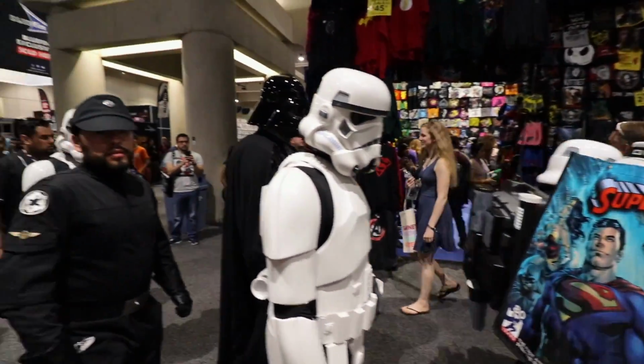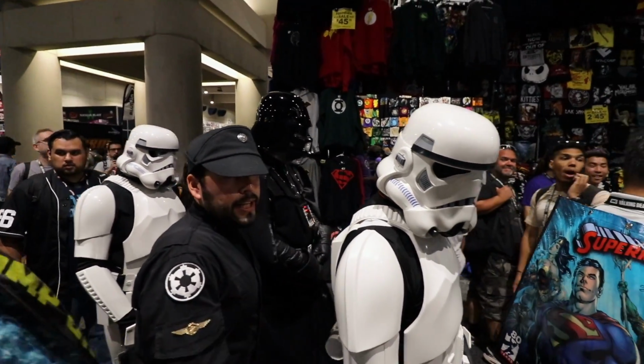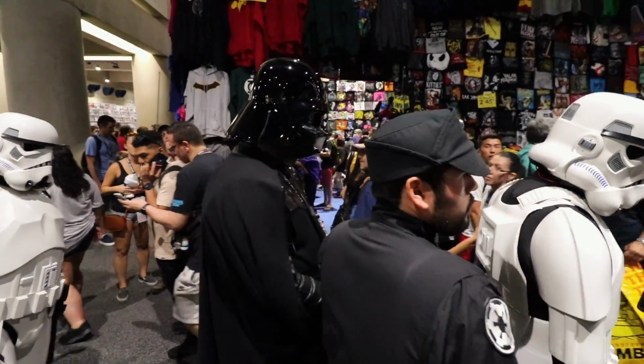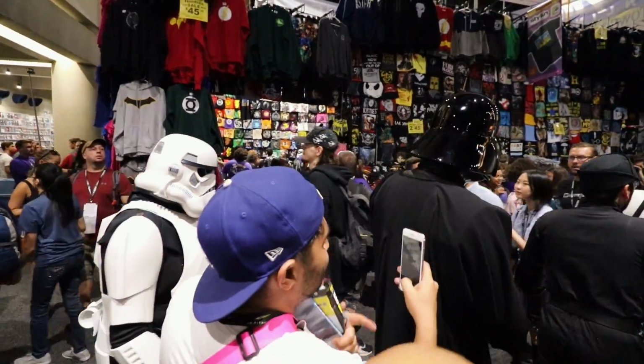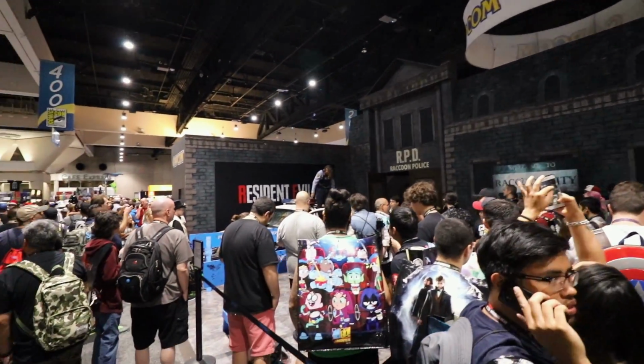Whoa, look who's making their way through the crowd. It's the Dark Lord of the Sith and his entourage. Gotta watch out. Don't get too close to Darth Vader or his bodyguards will mess you up. He's getting a selfie. Gotta be honest with you guys, I'm not the biggest zombie fan in the world.